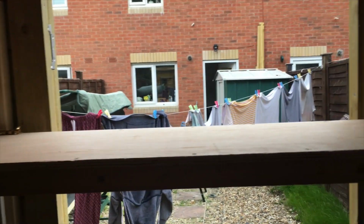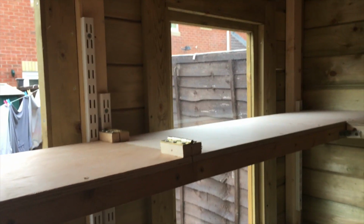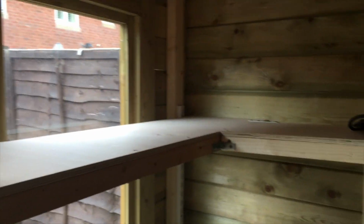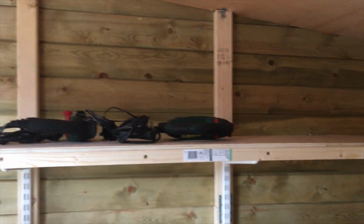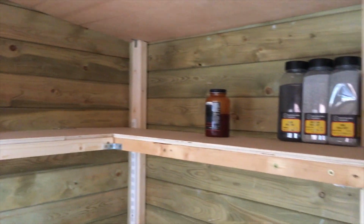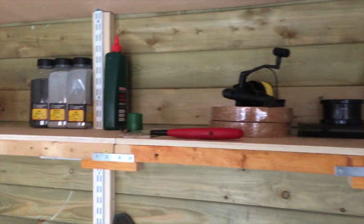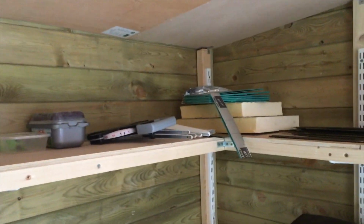So there we go. And yeah, my first ever attempt at making my own baseboards. Hasn't come out too bad. That was a bit wibbly wobbly, but it's alright. It's not as bad as it looks. And yeah, I'm pleased. It's all been designed so when we move, it can come straight back out again.